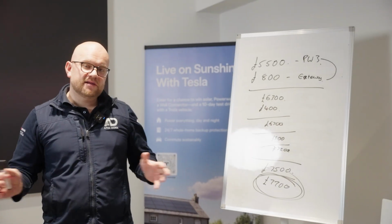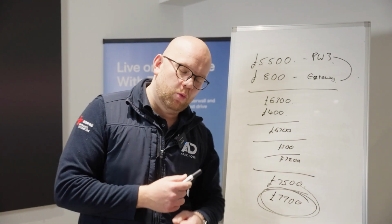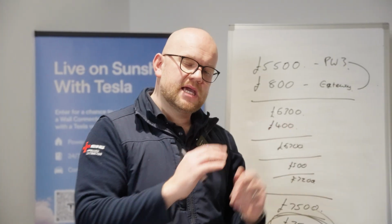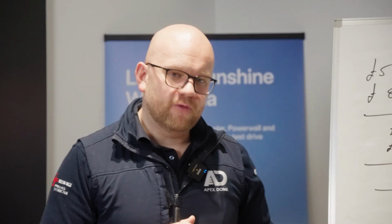Now, from what I've seen from the research that I've done, this is about the typical cost that we would charge to install a Powerwall 3. What I've seen from other installers, this price can vary if you're having the limitation applied to your inverter to £7,500, or it can go anywhere up to about £8,000 in terms of a window. I think that's a very fair cost for the Powerwall 3.